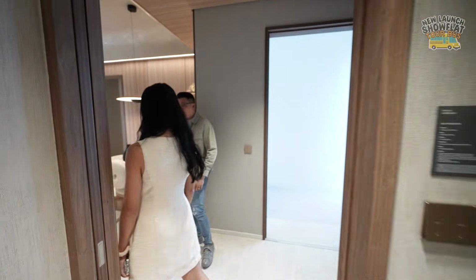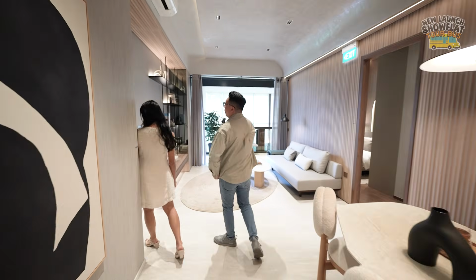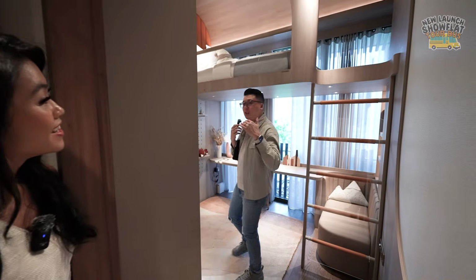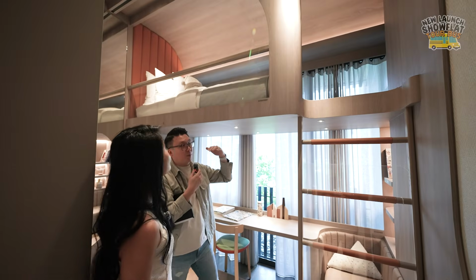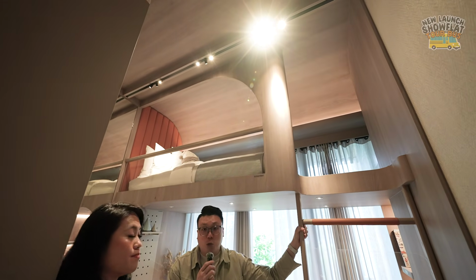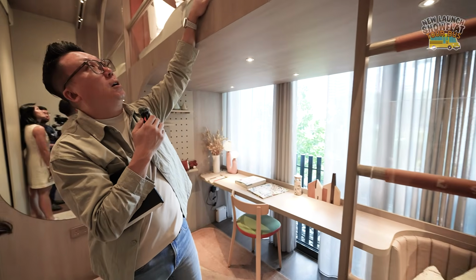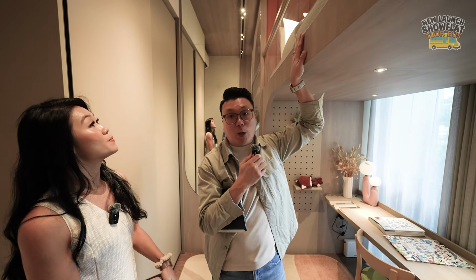So now on to the two remaining bedrooms for these three-bedder units. The first bedroom is the one where you will see the ID finishing that they've done up. Because of this 3.2 meter ceiling height, you are able to create this kind of loft concept. Generally, you can see that developers have done this room to be more like a children's room, where at the bottom will be the study area, and at the top, with all these safety features done up, will be their sleeping quarters.